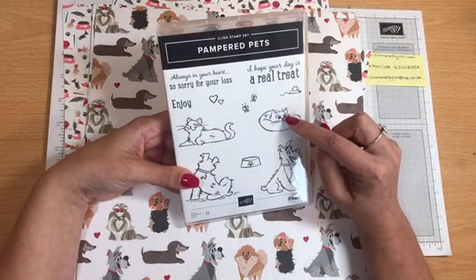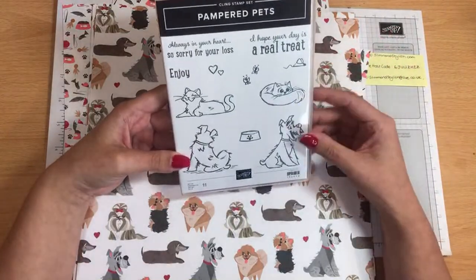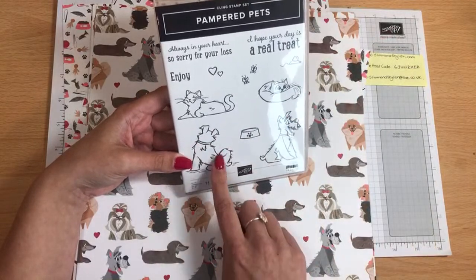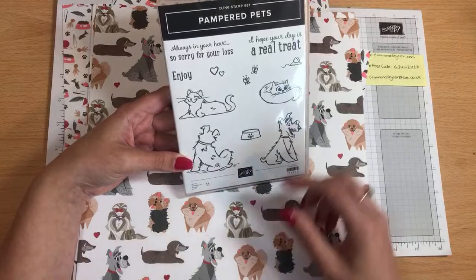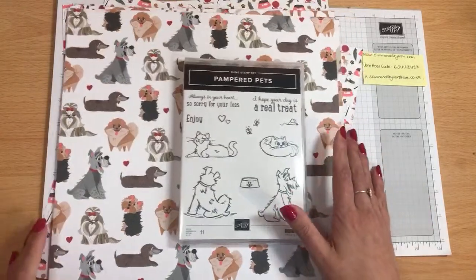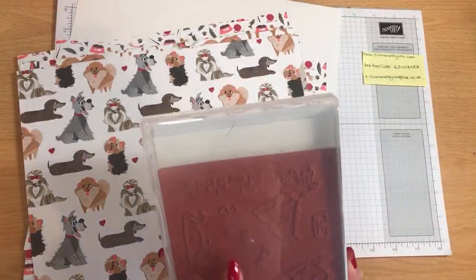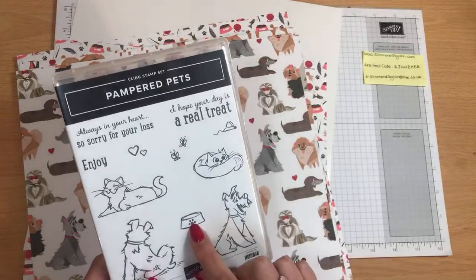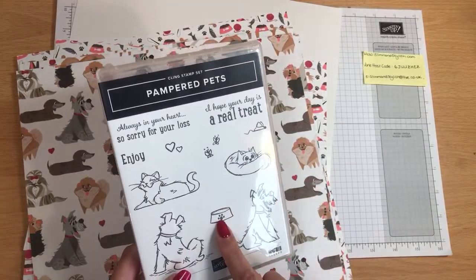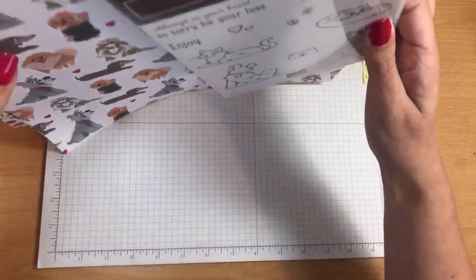Again, this is available with dye. I didn't get the dye. I got dyes for other sets instead. But I think he's quite cute and I like the fact you can get his back. It's not very often you can do that, so that's nice. It's cling. And I like the fact that it's got a paw on the fishbowl. So if you've got the Stampin' Write markers, you can actually just colour the paw and you can just stamp that. So you just get that stamp on its own.